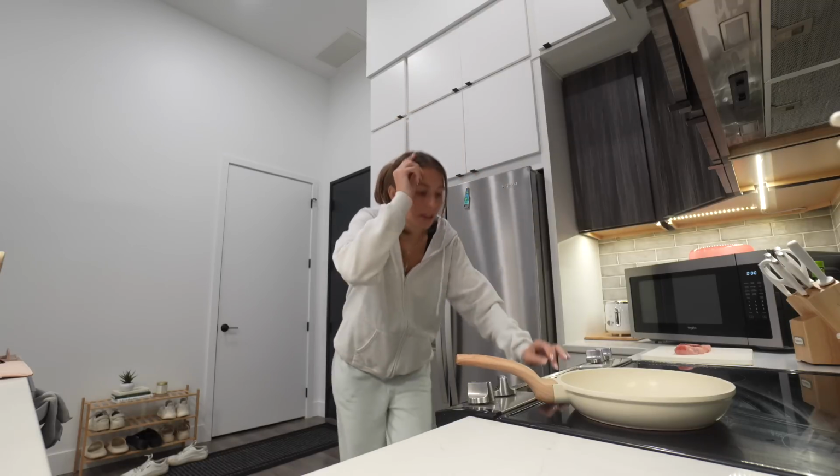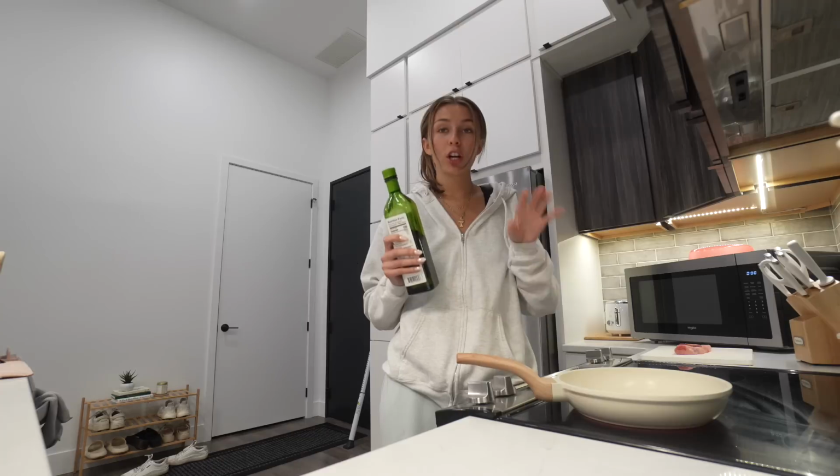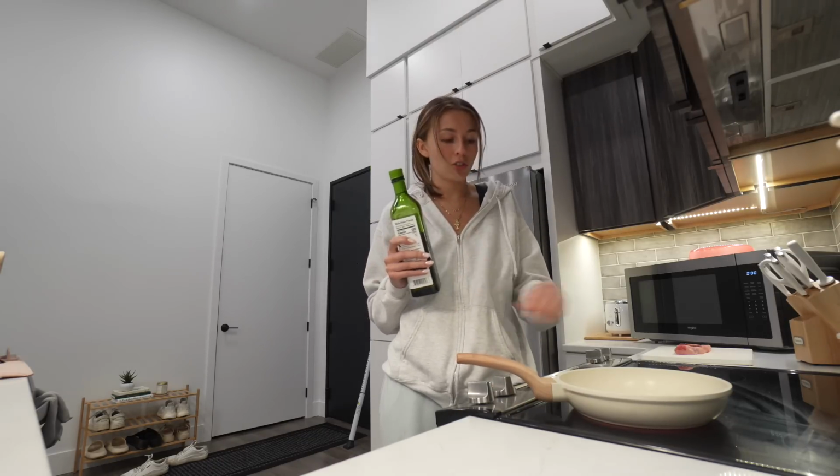Okay, squad, there's 13 minutes left on my potatoes, so I'm gonna put my steak on. You're gonna turn it on pretty much high heat. I do like a little less than all the way up just because I get scared.